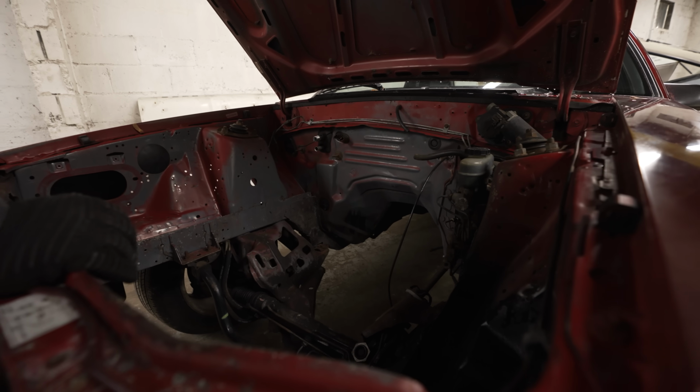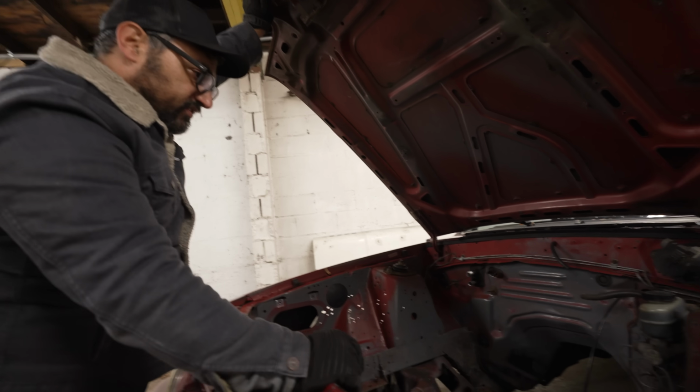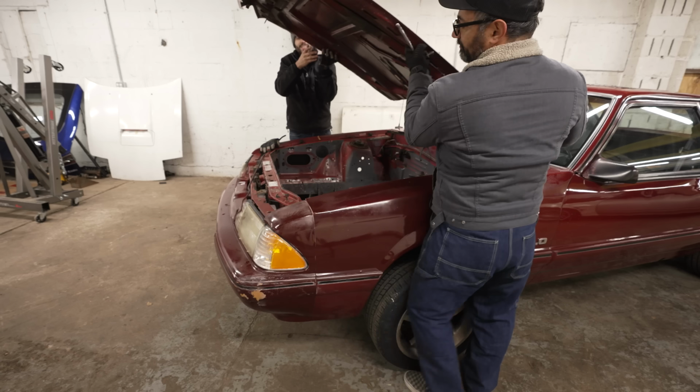Solid. Yeah, plenty of space. I wouldn't call it plenty, but we got something. Brake booster looks suspect just right off the bat. Shock towers will probably live. I don't know. That thing is gigantic. So, let's get it up. See what we can do about it.